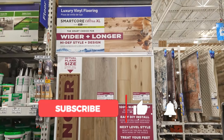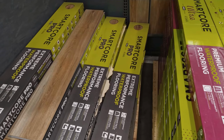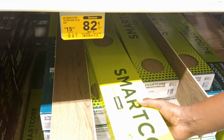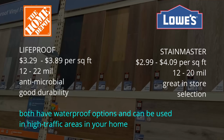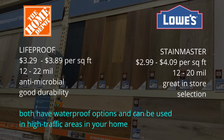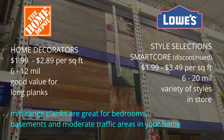You may see SmartCore being sold exclusively at your Lowe's, but it's being discontinued and replaced by Stainmaster. They may be on clearance at your store, so if you're doing a project, make sure you get enough for future repairs. These are the differences we found between Home Depot and Lowe's brand. These are some differences between the vinyl plank flooring sold exclusively at Home Depot and Lowe's.